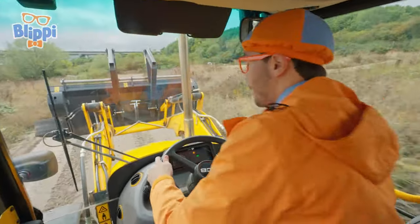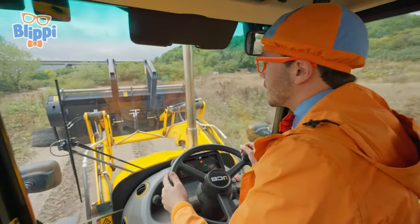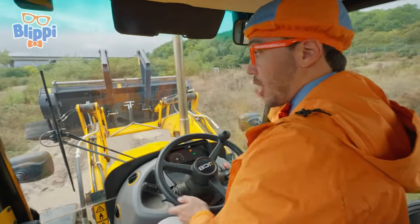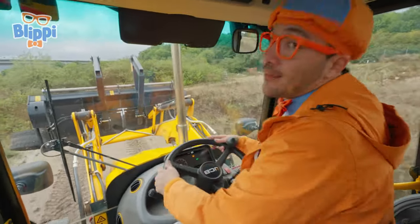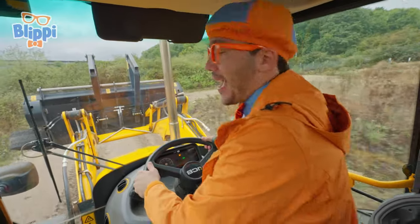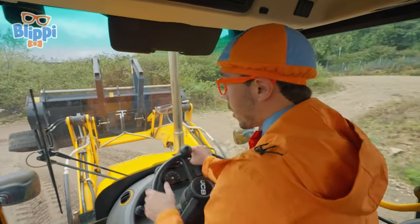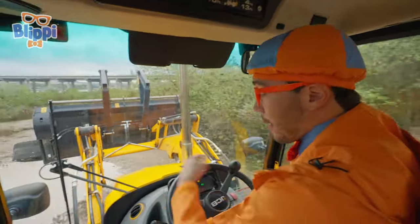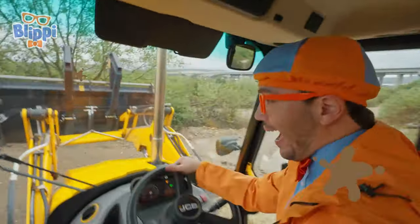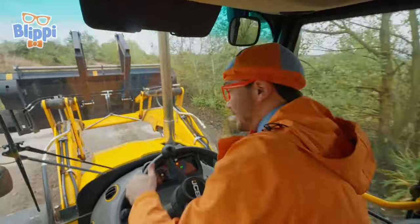Whoa, that was a big bump. But it's so fun driving in a backhoe because the tires and treads are so big that even if we drive over a couple bumps, it's okay. Yeah, can't hurt us. Here we go. We're gonna make a big turn. Whoa! And through a big puddle. Woo! Whoa! Oh, good thing we have our seatbelt on.